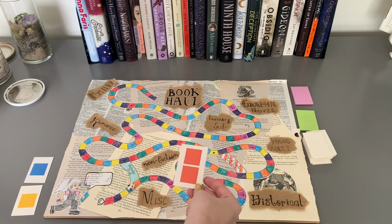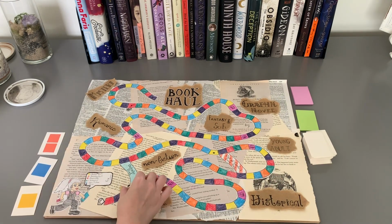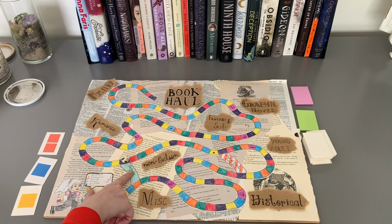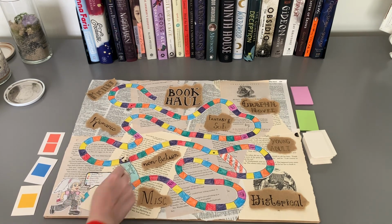Oh no, 2 orange. Oh, sweet. So I can go this way. So one of my 2 fantasy or sci-fi picks has to come from a bestseller list because I crossed Bestseller Boulevard. And then there we go there.